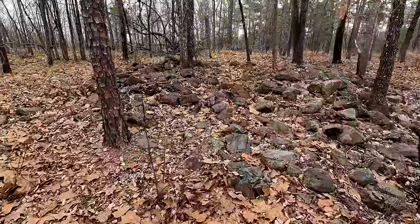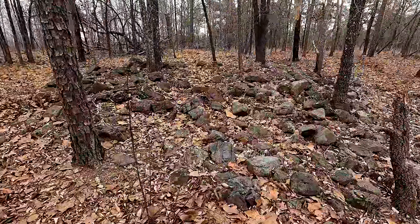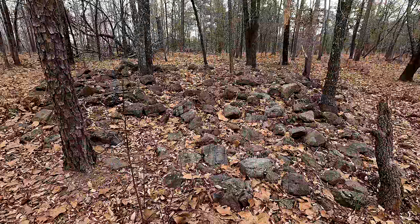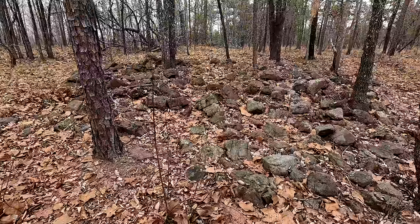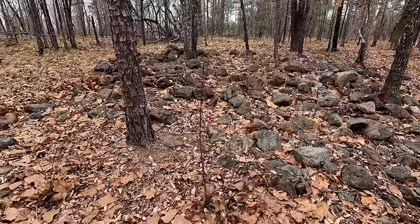And that helps add to the mystery of this site, of all of these rocks that are obviously not naturally here, but also taking into account that this does not appear to have been a farmer clearing his field here and piling rocks here. I think that there was definitely something else going on here.